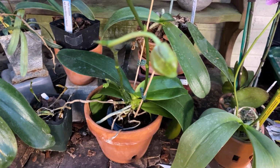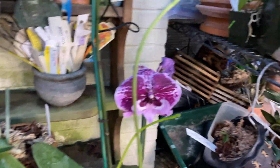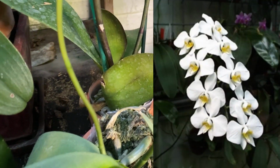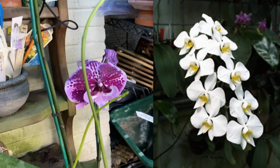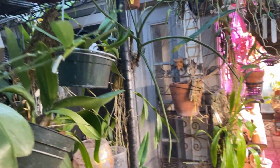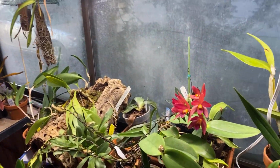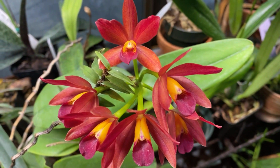That would be a first time bloom for me, and this would be a first time bloom for me as well. I actually bought it in bloom when I got it a few months ago. That is my Amabilis, Phalaenopsis amabilis, which is the type species for the genus of the Amabile types. This has been open. You've seen that many times.